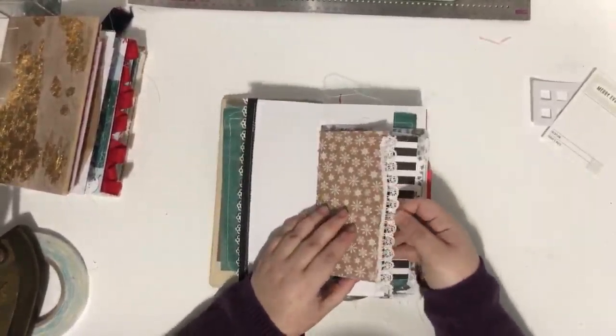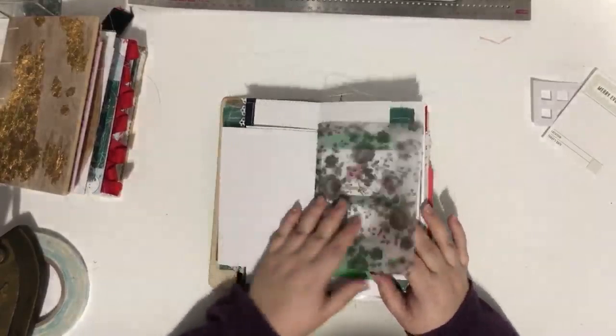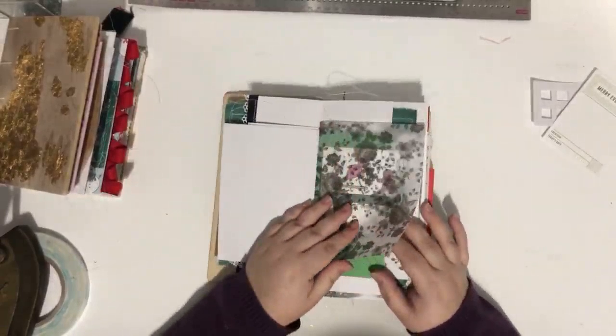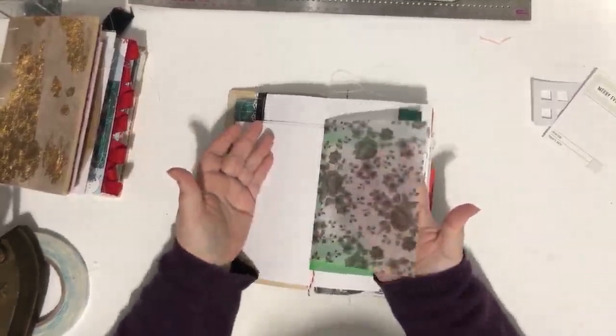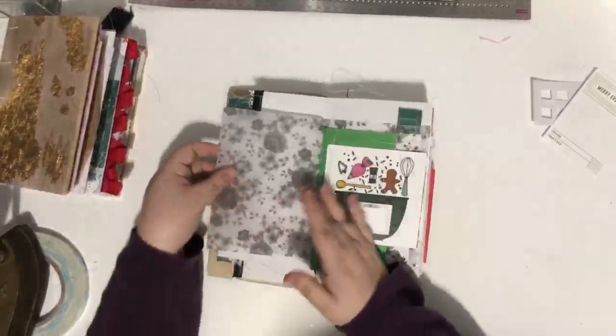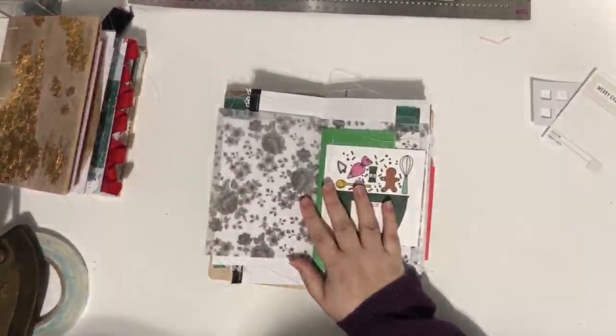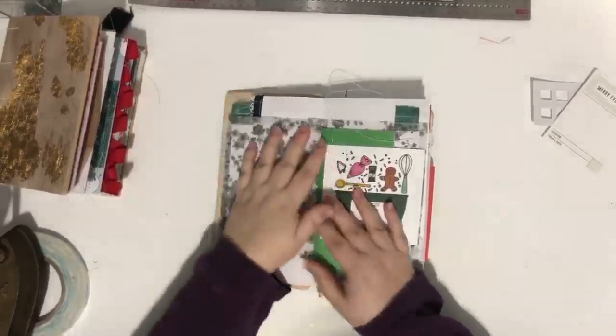This paper, which I added this really pretty trim on. This really gorgeous printed vellum. This vellum, I believe, is Felicity Jane. It's just so pretty. It's like this gorgeous floral design. Hopefully you can kind of see it when I flip it over to there. I love it so much.